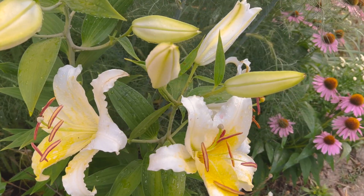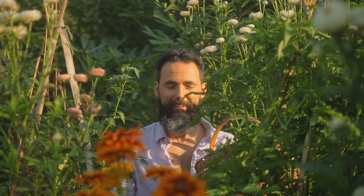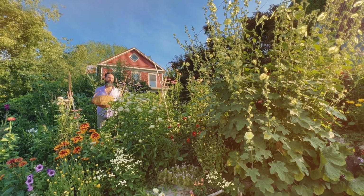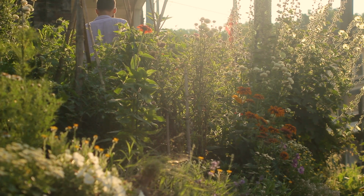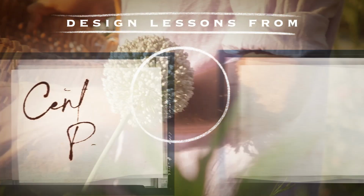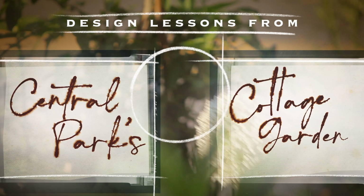But mainly I want to break down the design tips and tricks that make that hidden gem into a memorable space, to help you do the same in your own home. Since if it is possible to replicate pastoral England in the middle of the iconic city, then it should be possible to do so anywhere, including our most suburban of homes. Let's see what design lessons we can glean from walking through Central Park's Cottage Garden.